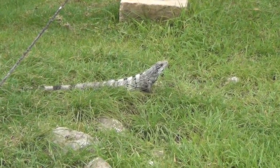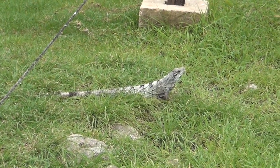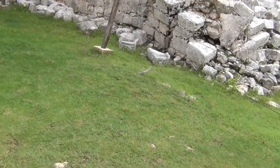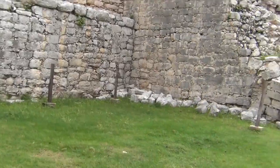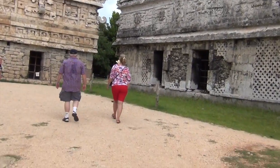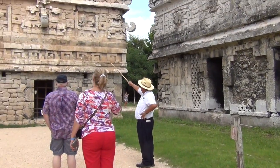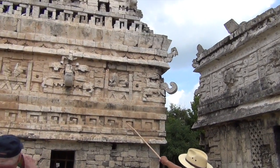Lizard, lizard. Fast. Yeah. Just hope he's not fast in our direction. Oh, we did a Chichen Itza sacrifice, with my blood. Sacrificed you. What'd you cut your foot on? I tripped. Limestone sticking up out of the ground.